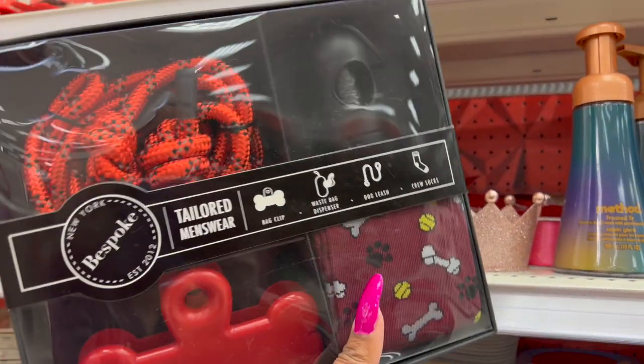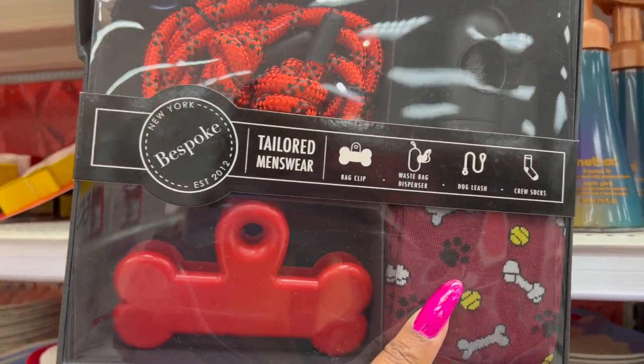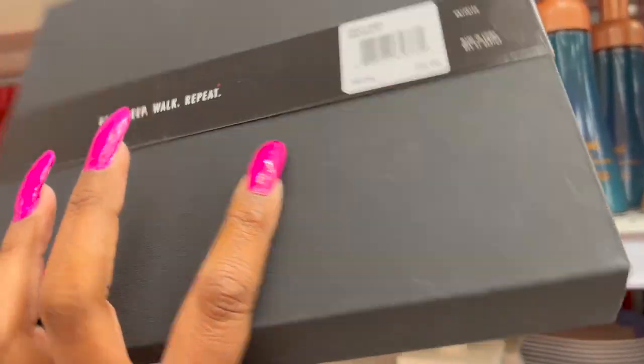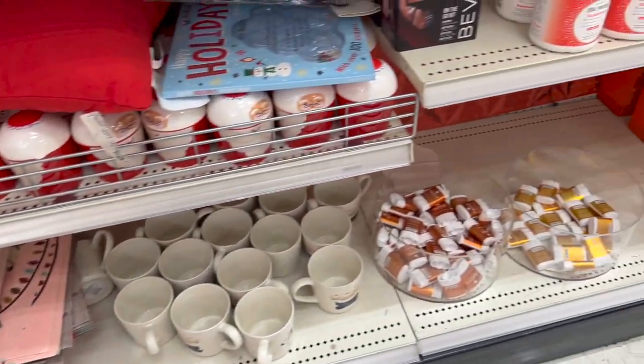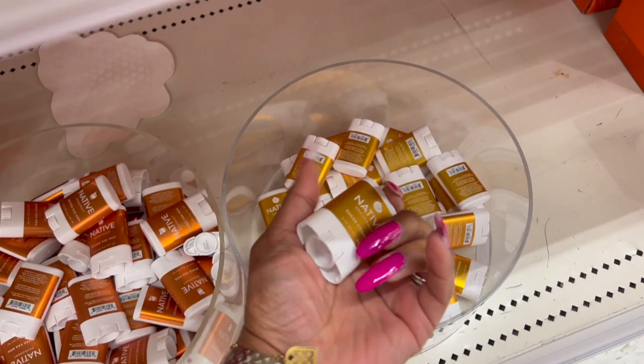Ooh, what is this? How cute is that? It's a tailored menswear dog. So you get a black clip, waist bag dispenser, dog leash, and crew socks. It's 25 plus 70% off. So lots of Christmas cups, Native. What are these? Oh, little deodorants.